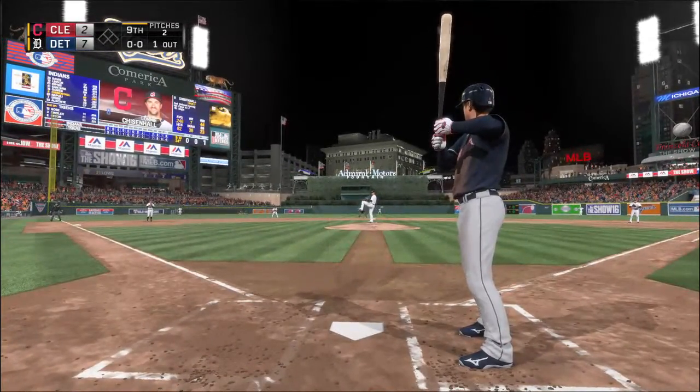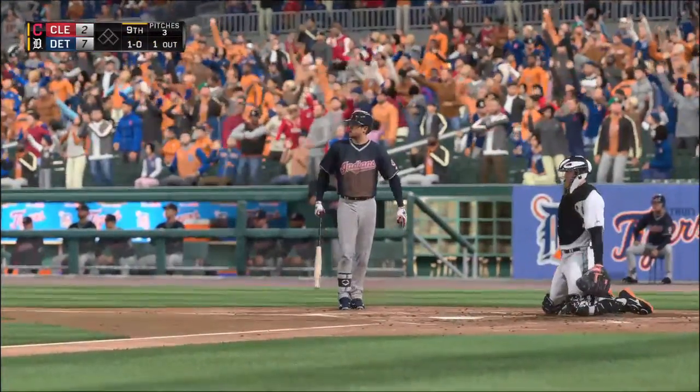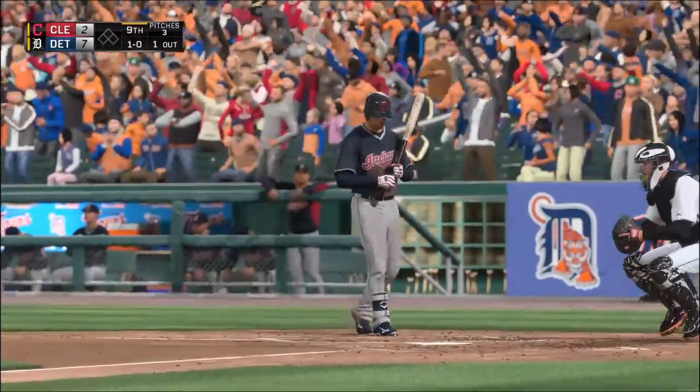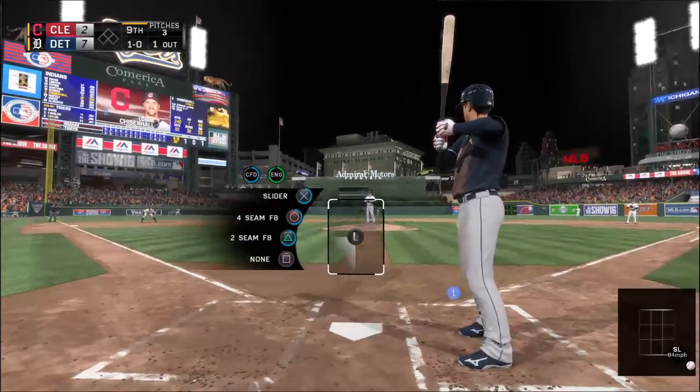Now here's the pitch. And the slider is low and inside as he just about got him there. Well, nothing wrong with that. As much as it pains me to say, pitchers have the right to work inside.